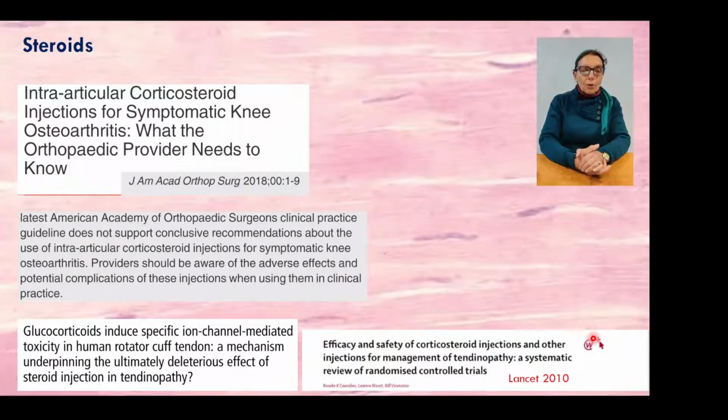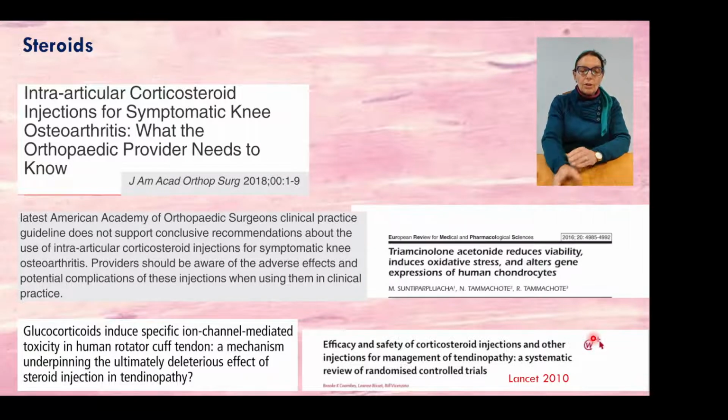So the flip side of the coin, intra-articular steroid injections. How many times have the orthopedic surgeons come out again and again and again, recommending not to inject intra-articular corticosteroids? Providers should be aware of the adverse effects and potential complications of these injections when using them in clinical practice. Triamcinolone reduces viability, induces oxidative stress, and alters gene expressions of human chondrocytes.